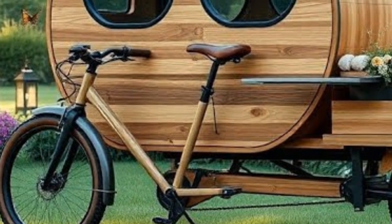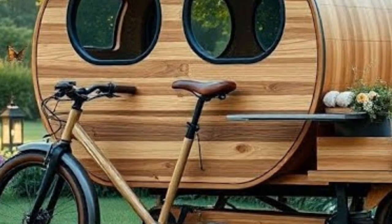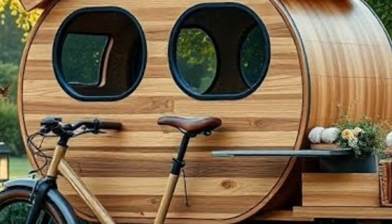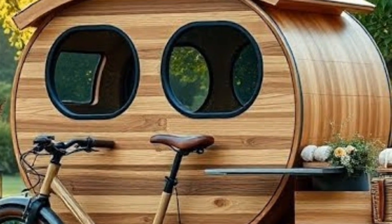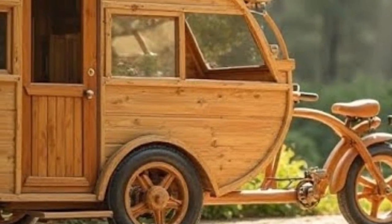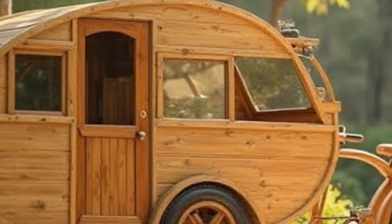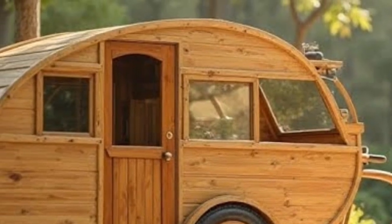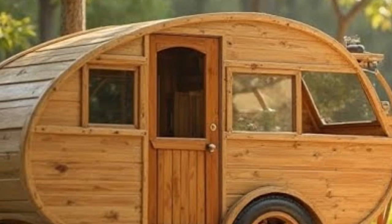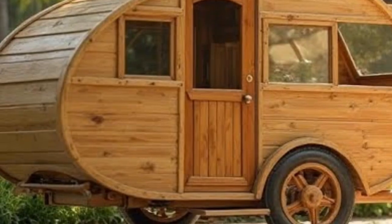Today's feature is something that's been turning heads online and in person: the Wooden Camper Trike 2026. Yes, you heard that right. It's a fully functional, pedal-assisted trike, handcrafted almost entirely from wood, and designed to serve as a tiny camper for one adventurous soul. It's compact, eco-friendly, and honestly, it looks like something out of a steampunk or post-apocalyptic movie, but it's real, and it's already hitting the roads.